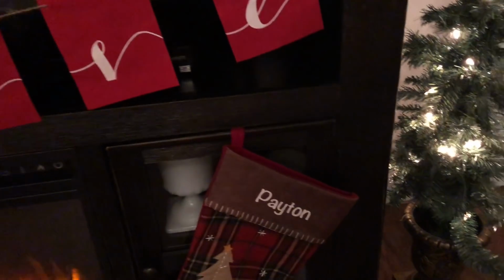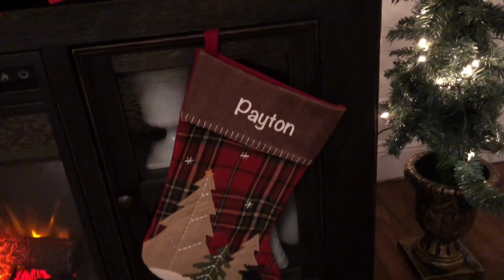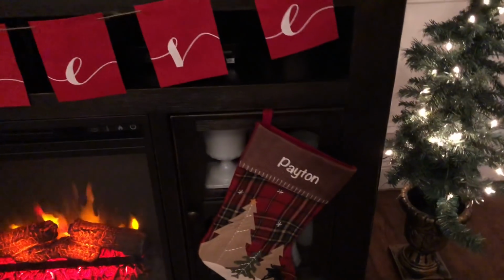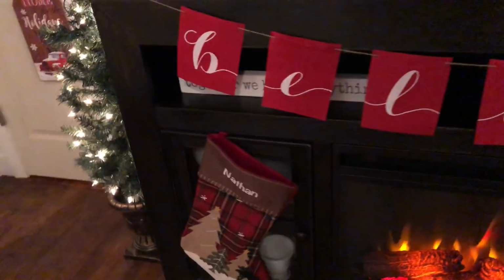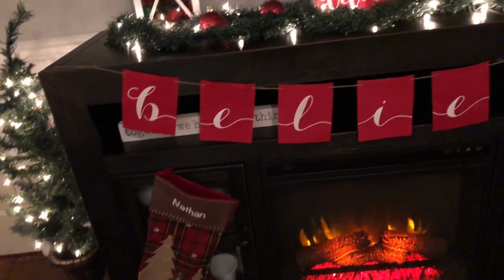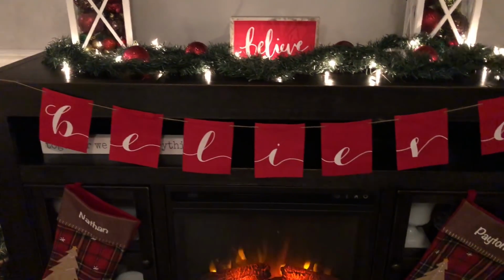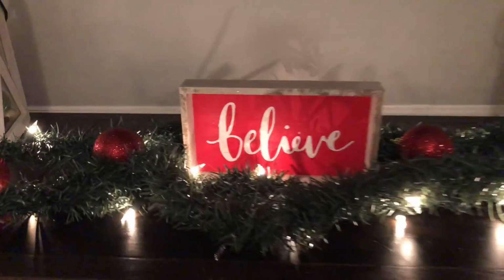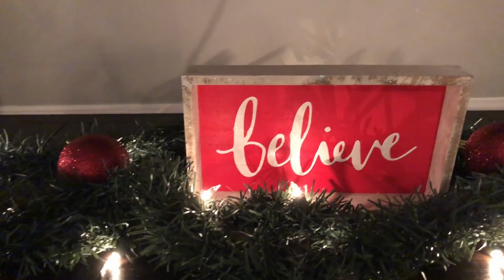And my boys' stockings. I got these at Hobby Lobby last year. And I just used my Cricut and I put their names on them. I have this Believe banner from the Target Dollar Spot. I got that this year. And the Believe sign, I believe I put in a haul. My husband found me that.